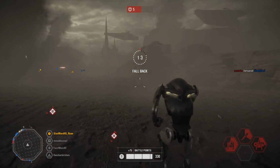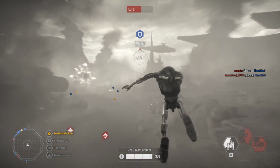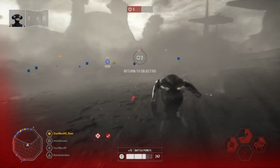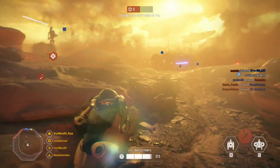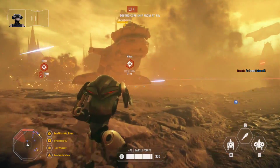I don't know if they're banning players because of this glitch. I haven't heard if they're banning players, but I wouldn't risk it personally because I've seen other companies out there ban players for using exploits in game. So I would not want to be on that list. Again, I have not heard if they're banning players over this, but I certainly would not risk it. So that's just my 2 cents.